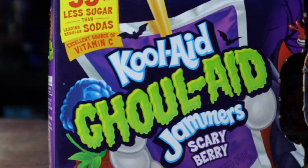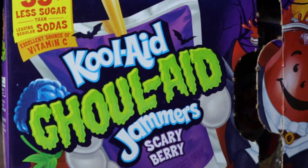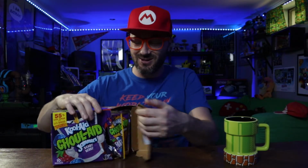Alright guys, while browsing around the store, I saw some other things that were Halloween themed in the food section, so I had to pick up some Capri Sun Kool-Aid, or Ghoul-Aid for October. These are scary berry, everything scary, spooky, or whatever. So, these are little Capri Suns here. You know, you get the straw, you jam it in there, and you have a drink here, so let's give it a go.